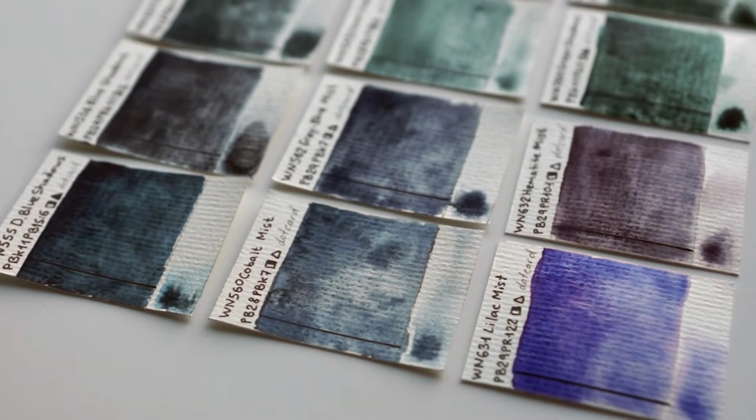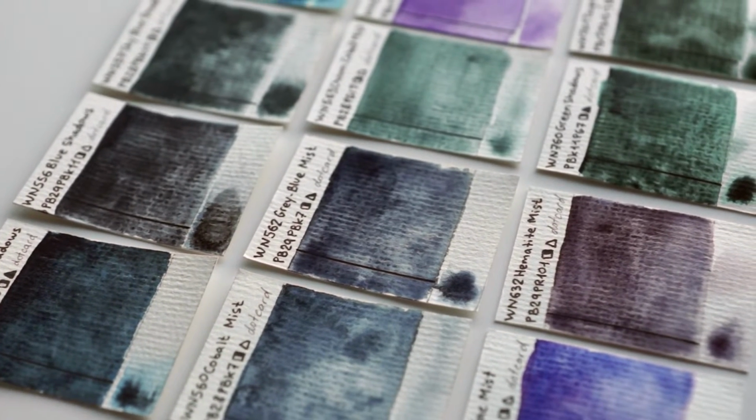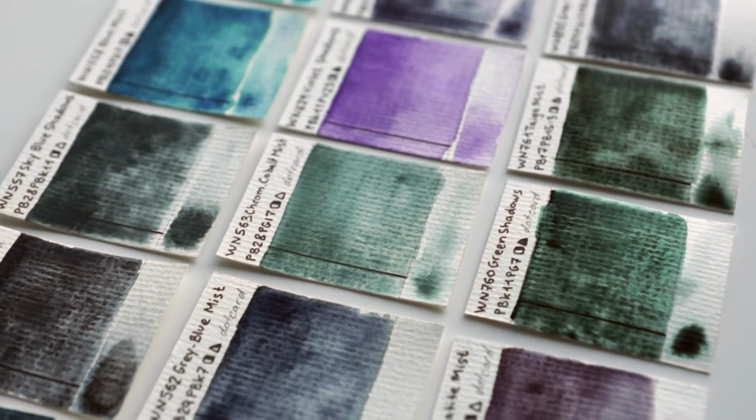And here are all of them side by side, almost ready to be scanned. I didn't expect much from these colors, because White Nights is not my favorite brand. I know they are affordable, but you get what you pay for.